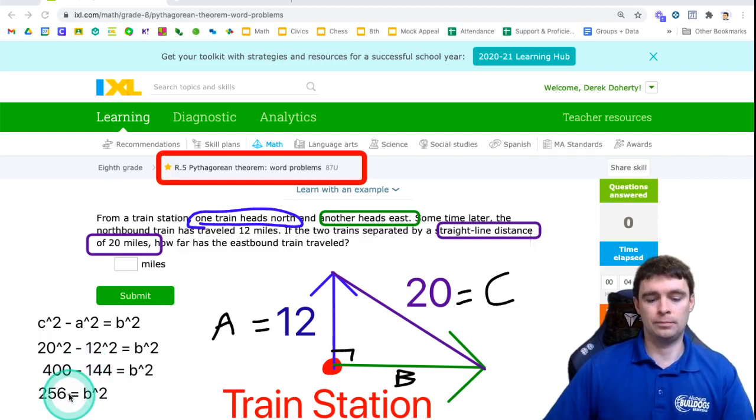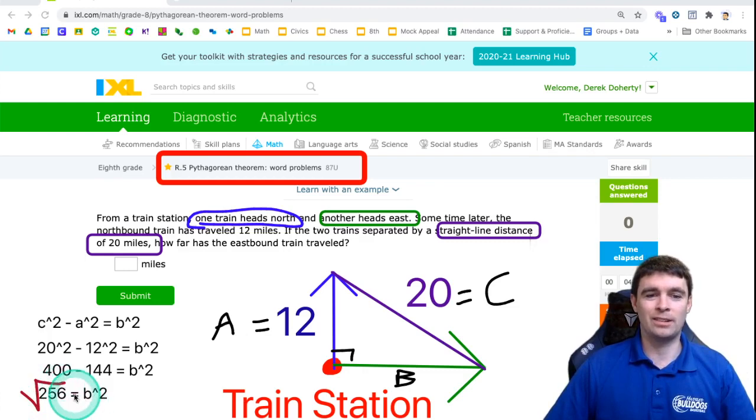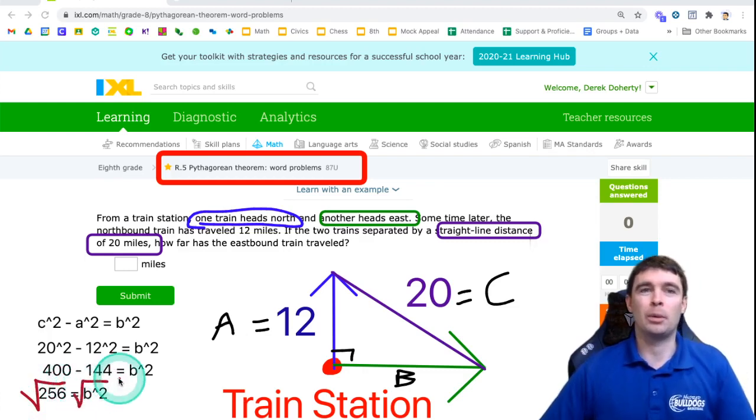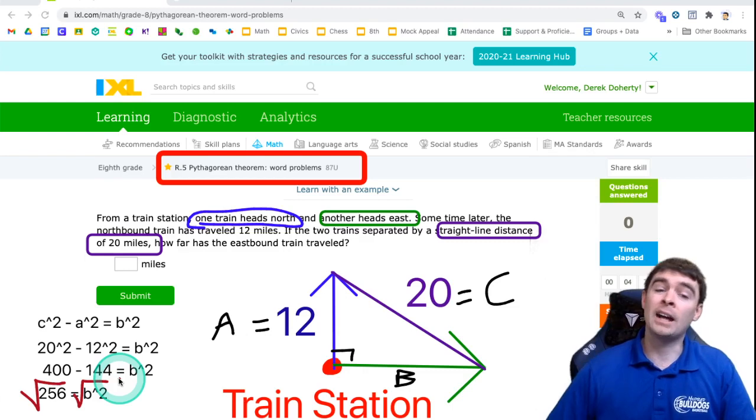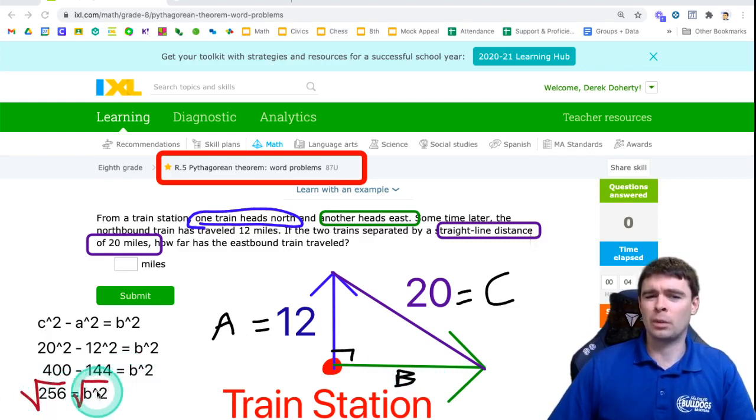Equal to b squared. And then I'll show the last step in pink here, because this is the important last step to always remember. Oh, it's in maroon, I guess. I'm going to take the square root of both sides. And I know the square root of 256 is 16. You could put that into your calculator. But 16 times 16 makes 256, so that's why the square root of 256 will spit out as 16.